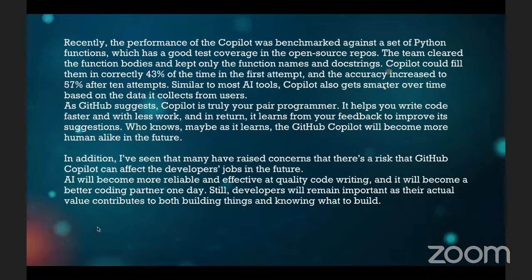When they trained the model the first time, it was 43% correct. The second time it was trained, it got better with 57%. The next time it got trained also, it got better with 57%.